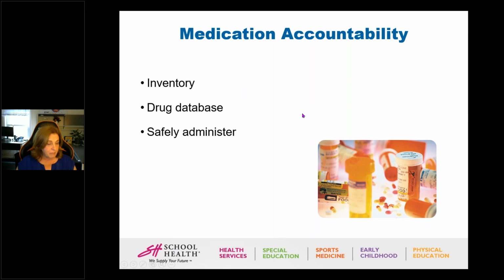Also, it has the ability to be able to look at notes that the nurse that created the order may have written regarding giving that medication to that student, such as, watch this one, he tends to pocket that med in the cheeks. It also gives you the ability, when you administer it, to make a comment about that administration. Let's bring up SNAP.